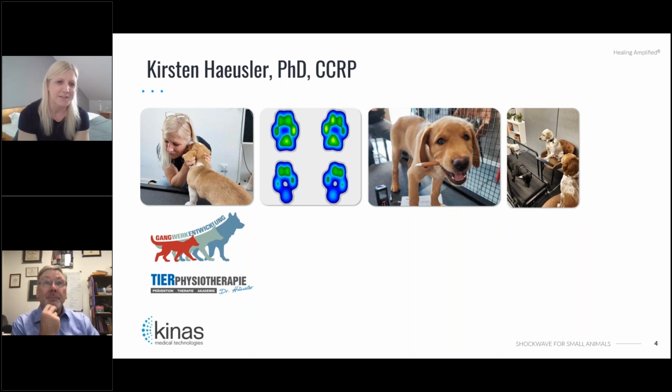And as you can see on the slide, there's a little icon, and that's the Gangwerkentwicklung. So I'm from Germany, and I work together with the University of Jena and Professor Fischer there. And we are doing a large puppy study. So this is kind of like my background, and I'm coming back to the shockwave side of it.